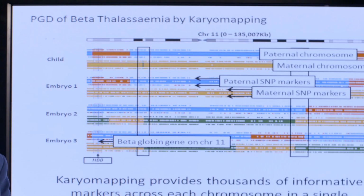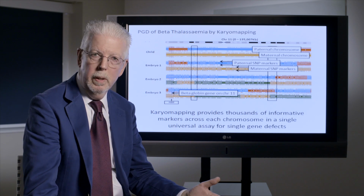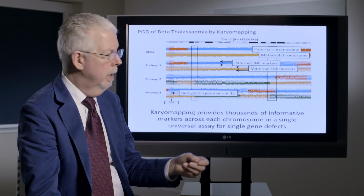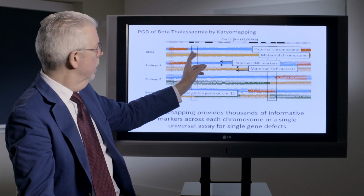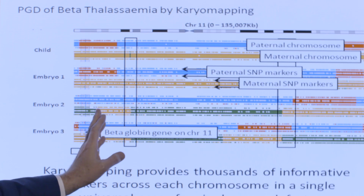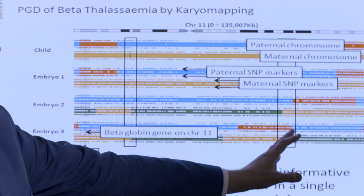So if you think back to the previous practice where we had dozens of markers, we now have hundreds of markers or thousands of markers, and this forms a universal set that we can use for any single gene defect across the chromosomes. So in this case, beta globin is running here on the short arm, but if we wanted to look at the inheritance of anything else on chromosome 11, we could do that because we have markers automatically across the chromosome.